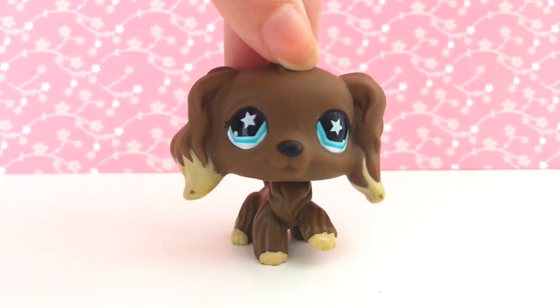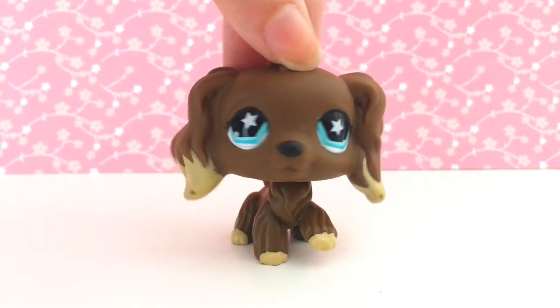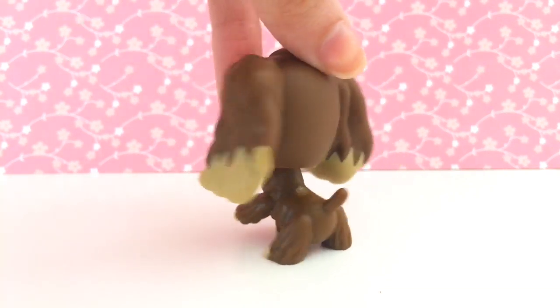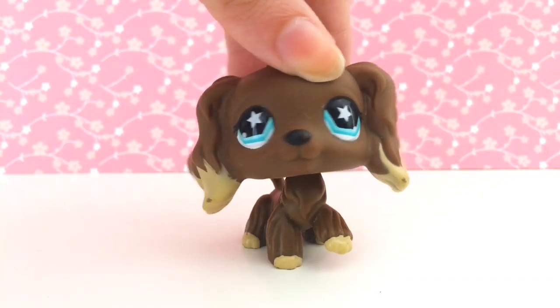I mean, my first one's head literally feels like rubber. It's super squishy. But now, I just adore them. I love playing with them. They're so fun. Sometimes I just grab them and start making a story with them. And it's just ridiculous how much I love these guys.